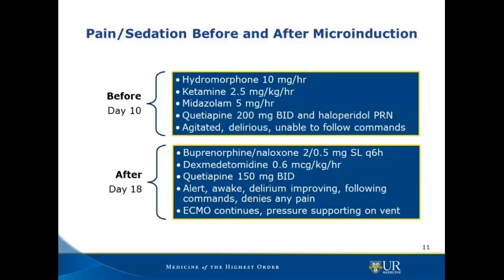That's a great question. Her home dose was Suboxone 8 milligrams 3 times daily. And we were able to order the Belbuca to have those small doses. We also have the IV form available.